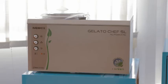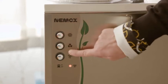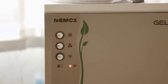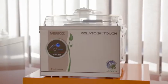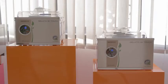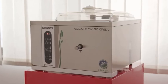Let's find out how. The Icegreen project, thanks to the development of the Icegreen machines, offers an environmentally friendly and economical business opportunity designed for those who want to start a business aimed at the production of high-quality gelato and ice cream, or adding gelato production to an existing business.